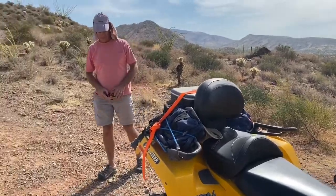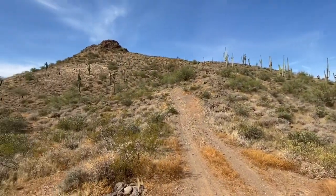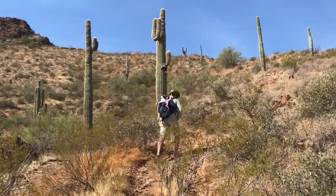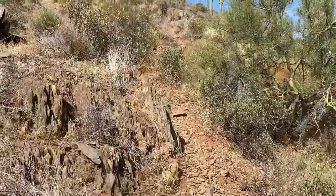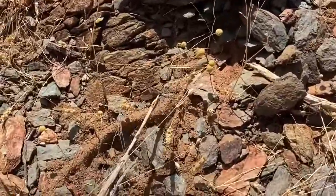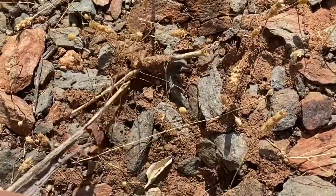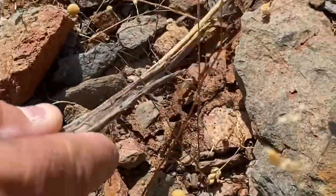Well, from here on up, we got to walk. Termites? Where? Okay, so we got some termite structure here. Look at that. Oh, they're hollow. Yeah, that's how they encapsulate whatever they're eating. Here's another one up here. Some little tubes. Oh, yeah. That's it.